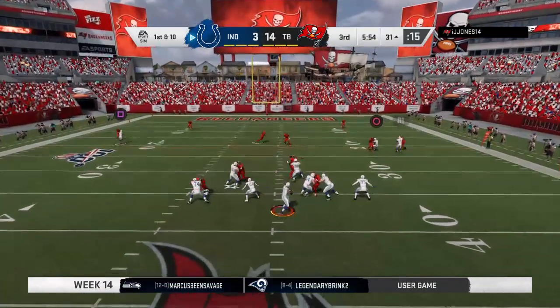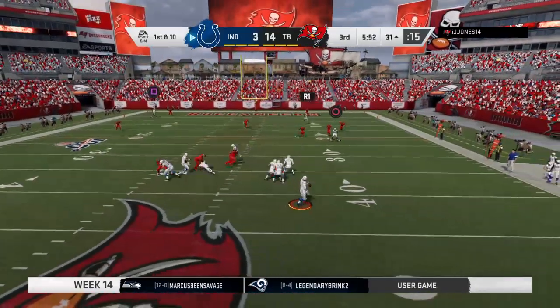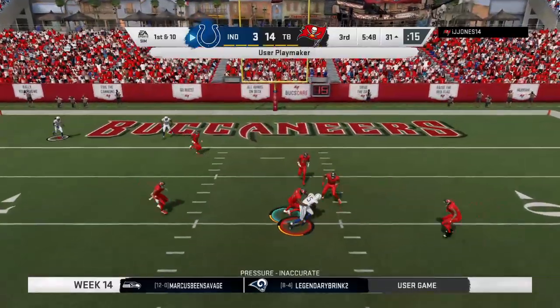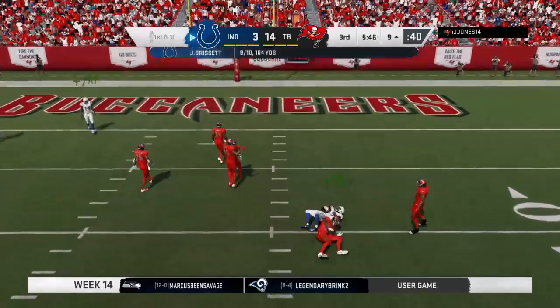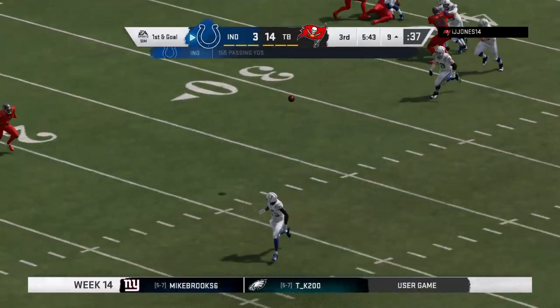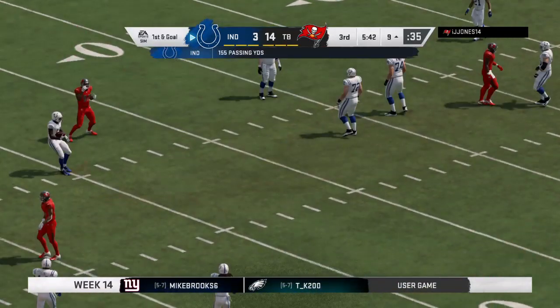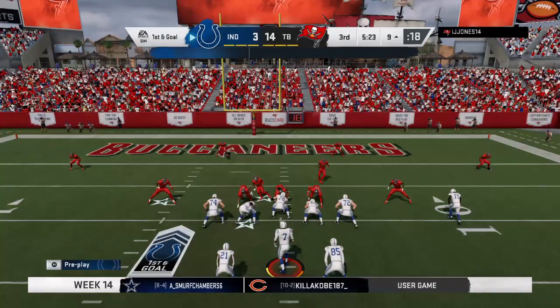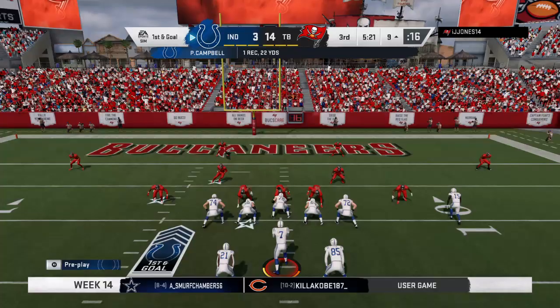Here's Brissett. Catch made here by Campbell. And they move this all the way down to the 9. A good pickup there, a 22. Two big plays in succession. Not sure this D knows what hit him, but now they've got to get ready. It's 1st and goal.